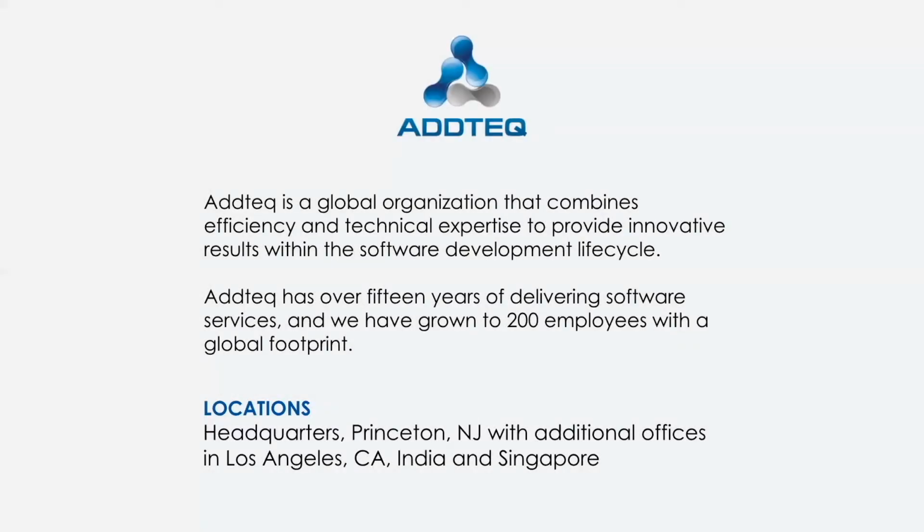So about Addteq, Addteq is a global organization that combines efficiency and technical expertise to provide innovative results within the software development lifecycle. We've been delivering software services and DevOps expertise for over 15 years and have grown to over 200 employees with a global footprint. Our headquarters is located in Princeton, New Jersey, and we have offices in LA, India, and Singapore as well.